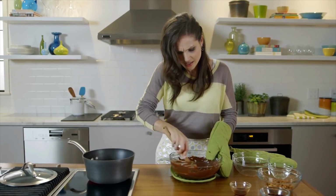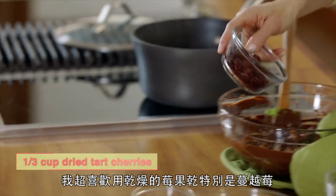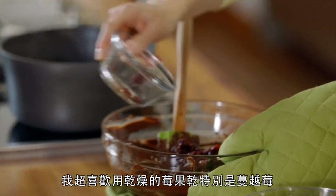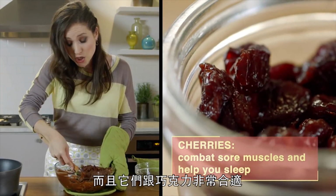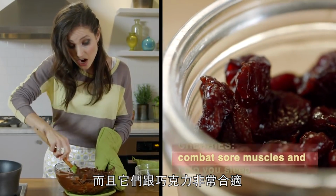People love chocolate. And I love using dried cherries, especially as an alternative to cranberries. Tart and sweet, but yet really, really healthy. And they work so well with chocolate.